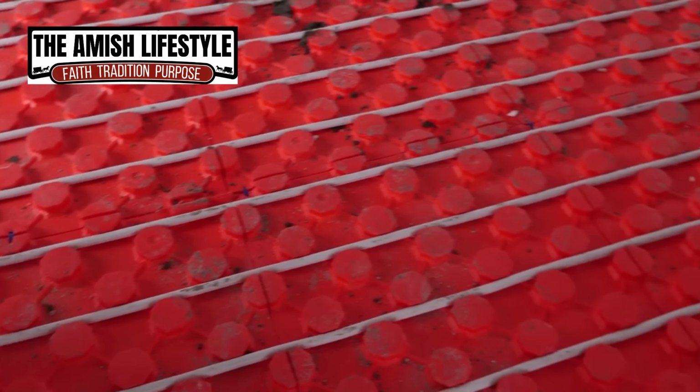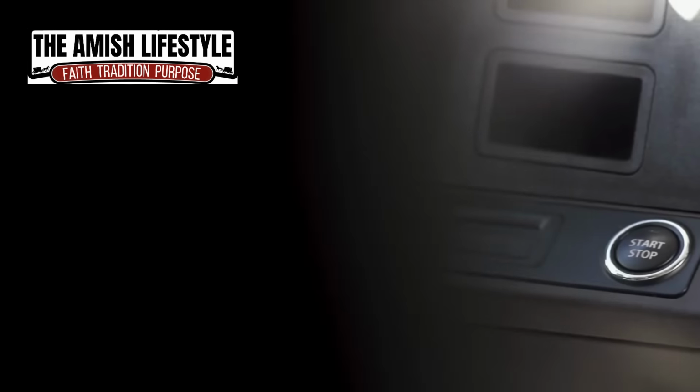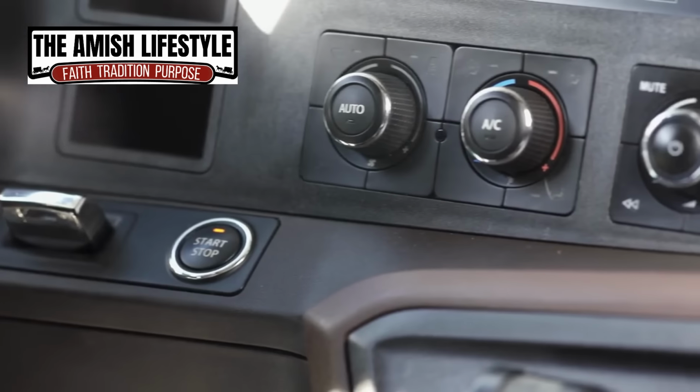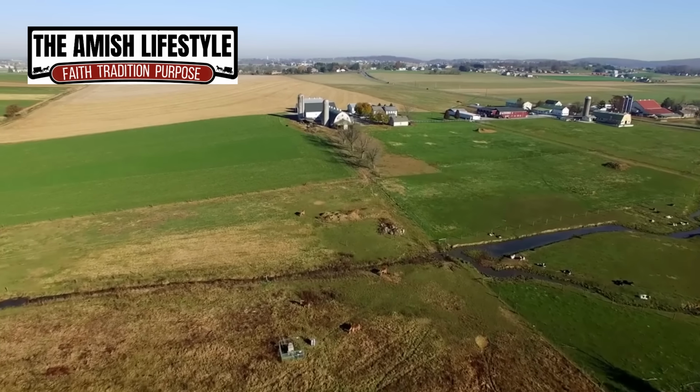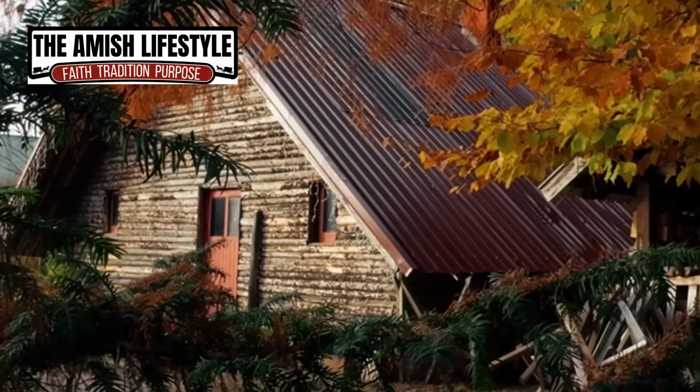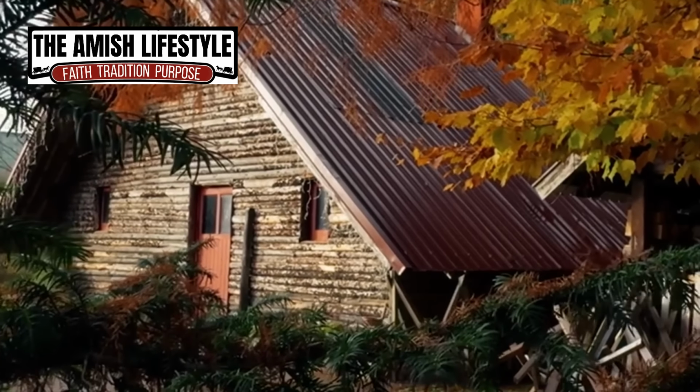All of these help slow down the transfer of heat. So even when it's blazing hot outside, the inside stays nice and comfortable. That's why many Amish homes feel like walking into a cave during summer. Cool, calm, and sheltered from the heat.